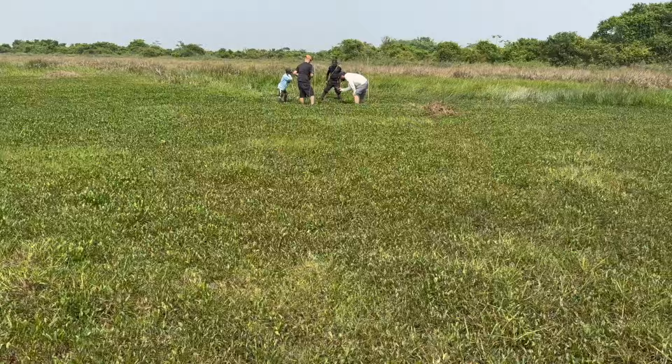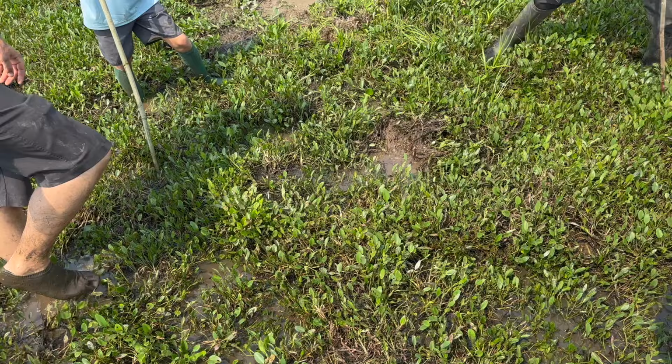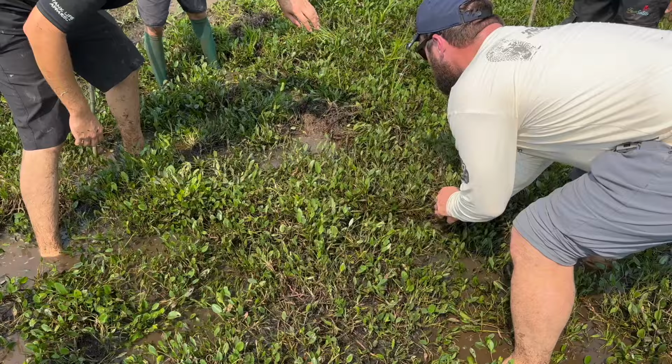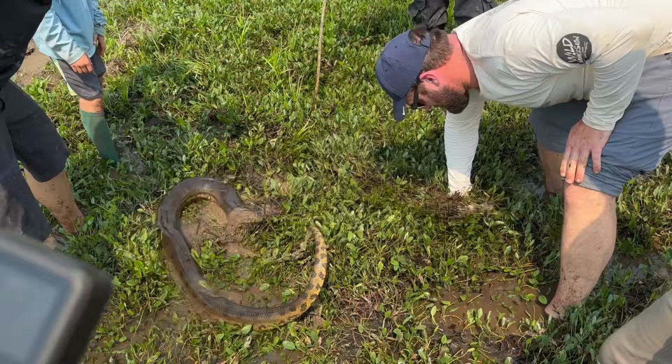Whew. So we'll be looking at mud over here, boys. Let me get her out. Get her out. You ready? Her head was just right there. Oh, there she is. Yep. She's bigger. Oh, yeah. Head right there. Oh! Nice girl. Nice. Get her, dude. Good job. Look at that.